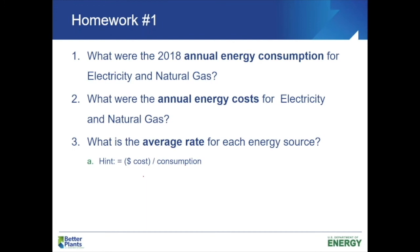The first one is, what were the 2018 annual energy consumption numbers for electricity and natural gas for your facility? So get that together, the annual energy consumption numbers for electricity and natural gas. That's probably going to be kilowatt hours, the annual kilowatt hours for electricity consumed, and maybe on the natural gas, annual MMBTU, or maybe it's annual decatherms, right? So get that number together, essentially for last year.